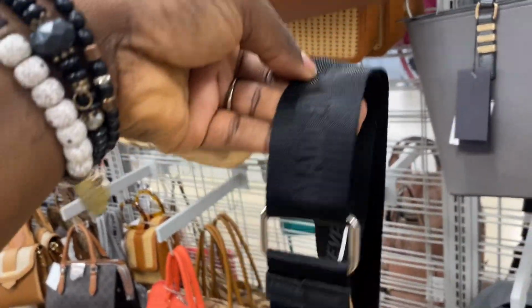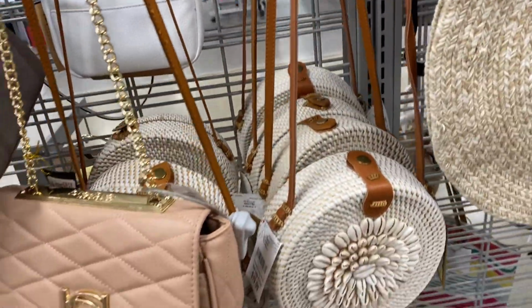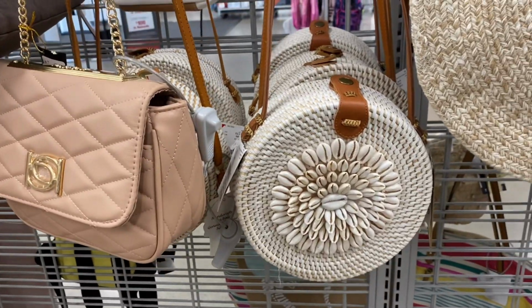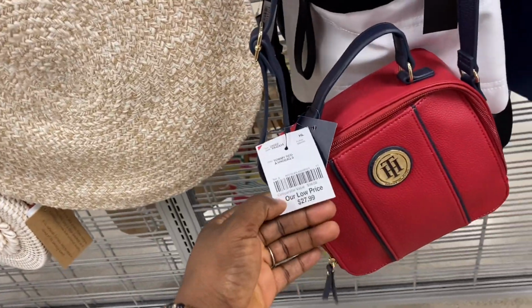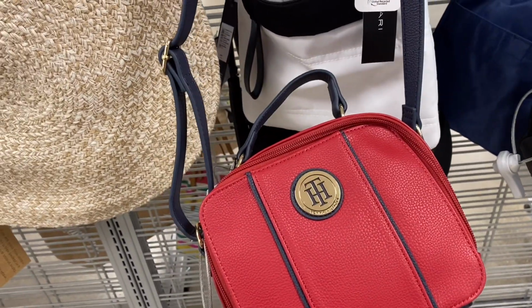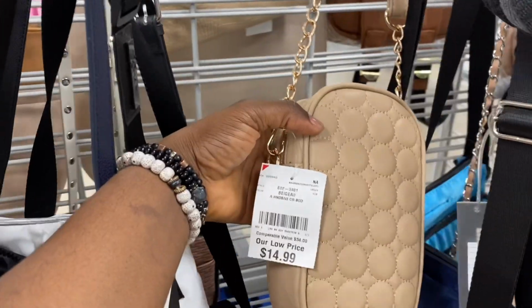$24.99. The small purse, cute handle. Steve Madden is crested white. I've been seeing this purse for a while now. This one with cowries is beautiful. This is $19.99. Oh, I see this one in rose, but not the red one. I think the red one is cute. $27.99. I think I see this one in rose for $20. $19.99. Yeah, something like that.